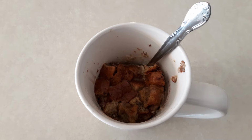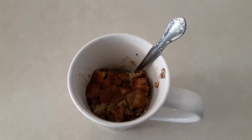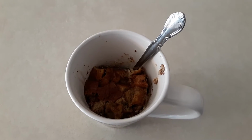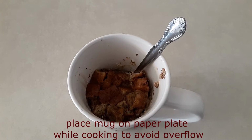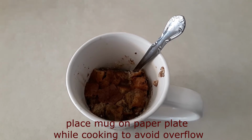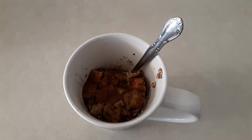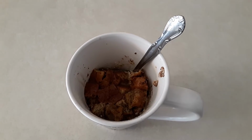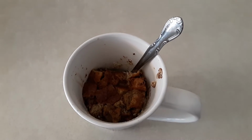it's not soggy anymore. Now all microwaves vary, so until you're used to the cooking time of your microwave and know exactly how many seconds or minutes it's going to take for you to make this, you might want to put a paper plate underneath your mug. Make sure that you don't get any overflow because eggs do puff up a little bit when they're cooked in the microwave. So this French toast does have egg in it, so it will puff up a little bit. So you want to make sure you don't get an overflow. So it's always a good idea until you are used to the time set of your microwave to place the mug on a paper plate when you microwave it, just to make sure you don't have any messes.